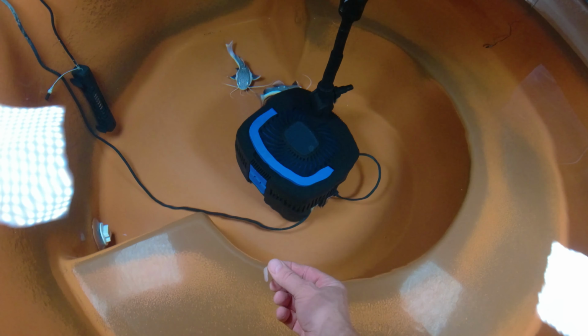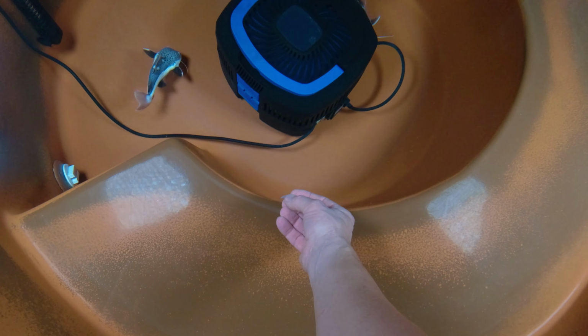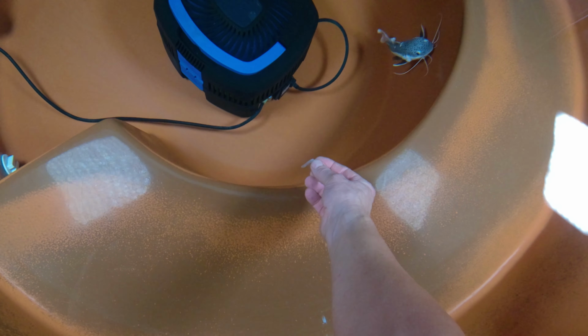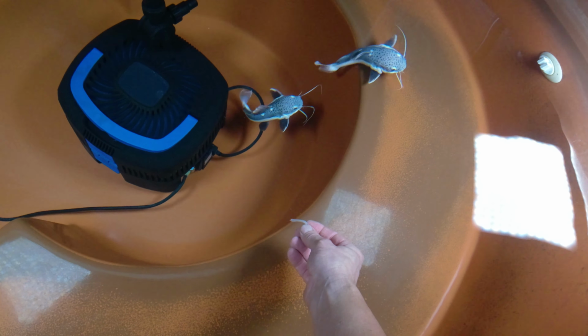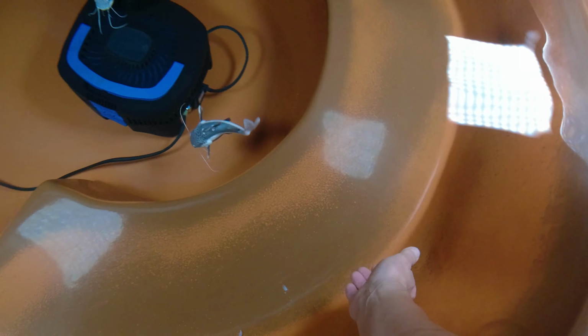All right, I got another one here. We'll try a little bit more hand feeding. Let's see. Look at how big they are. Getting really big. Really friendly too.